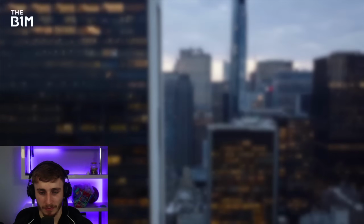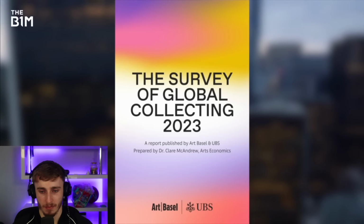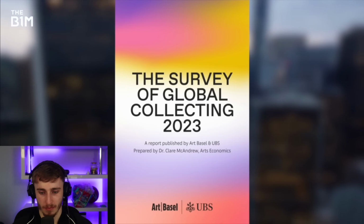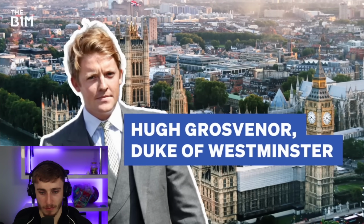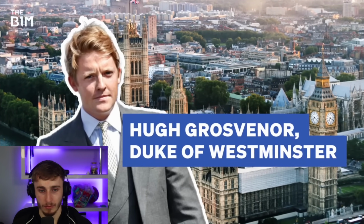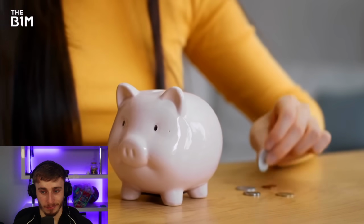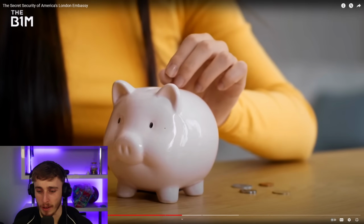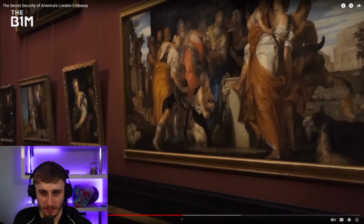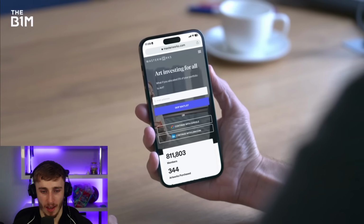New UBS data shows that in 2023, billionaires acquired more wealth through inheritance than their own entrepreneurship. In addition to Grosvenor Square, the Duke's father left him an art collection worth untold millions. Meanwhile, many UK taxpayers are cutting Christmas spending to make ends meet. But working investors can still collect assets like these that have continued to gain value. And thankfully, we've come a long way since 1677.